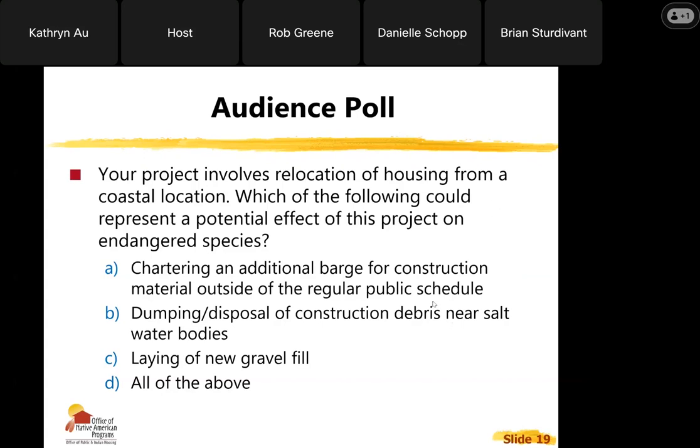When you charter an additional barge for construction material outside of the regular public schedule, then that represents more boat traffic that wasn't previously scheduled, which could impact marine species. So you have beluga whales that might hang out near the ships and get harmed by the shipping equipment. For dumping and disposal of construction debris near saltwater bodies, trash gets into the ocean and then animals interact with it and you start getting seals that get choked to death and really gruesome things like that. Laying of new gravel fill could affect nesting habitat for certain endangered bird species.